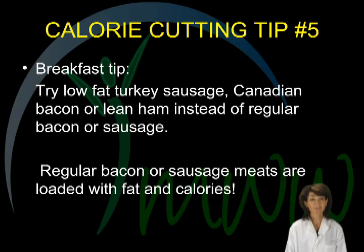Do remember that even the low-fat versions of breakfast meats can still be high in sodium, so be careful to limit other high-fat, high-salt items throughout the rest of the day.